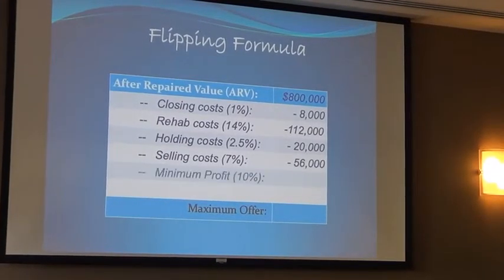Good, good. All right, my minimum profit on these deals, I want to make 10%. Some of my students make more. Every now and then somebody makes less, but this is the goal, to make at least 10%. How much is that? 80,000. All right, good. Now, total cost, add those all up.